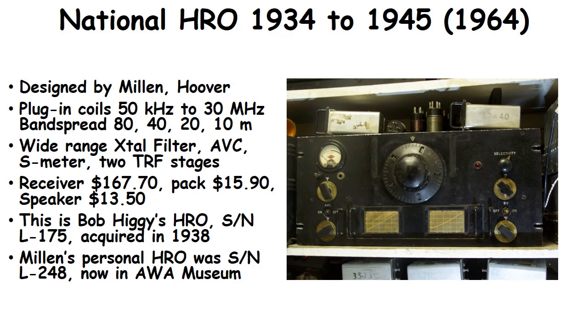Interestingly, James Millen's personal HRO was out of the same batch that Bob Higgy's HRO was out of. Millen's serial number was L248, and that receiver is now, along with Millen's 1930 station, in the Antique Wireless Association Museum, which I will show you on the next slide.